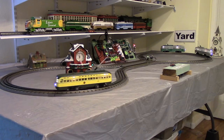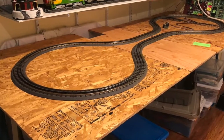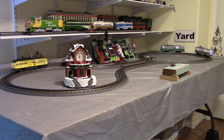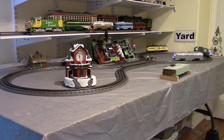This is basically on one of those 30-inch wide by 8-foot long conference tables. I've got some pieces of wood to make it just a little bit wider than the 30-inch because the track, I think, is 031 or 032, so I needed just a little bit more width. But you can see they're all making a station stop.